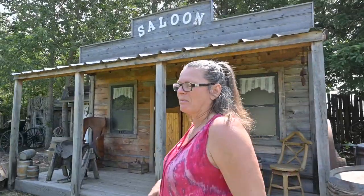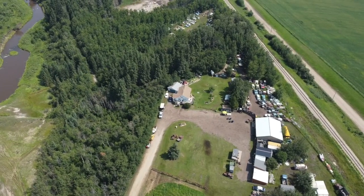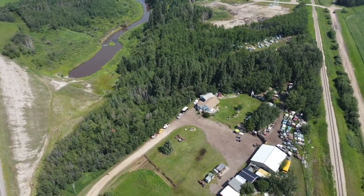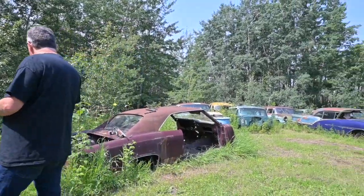Taking a walk through Studio 1, and we're going to take a walk to the back 40. And I'm going to have you peek at our antique car graveyard that we have back there. And right behind the Studio 1 is all our project cars for sale. And then down at the bottom, it's all the car parts.